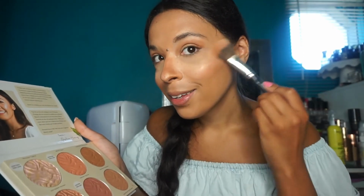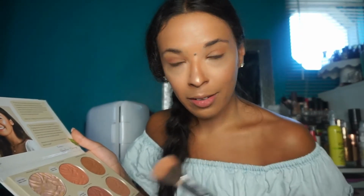Then I like to use this golden highlight, well, both of them are really nice. I actually like this whimsical one for my inner corner, but I'm going to use this highlight. And I still do the tip of my nose. I just love to look glowy.